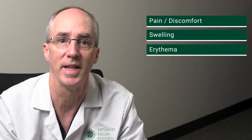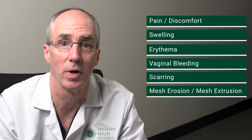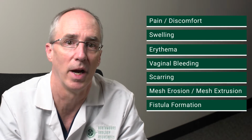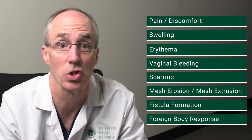Some of the problems that can occur with sling procedures, including mesh sling procedures, are pain or discomfort, swelling caused by fluid retention, erythema or redness of the skin, infection, bleeding in the area, either vaginally or at the sling insertion site, scarring or mesh erosion, which is the presence of mesh material within the organs surrounding the vaginal area, or mesh extrusion, which is kind of the body rejecting the mesh. Fistula formation would be extremely rare, which is an abnormal communication between two structures. Foreign body responses, which is a reaction to the mesh itself.